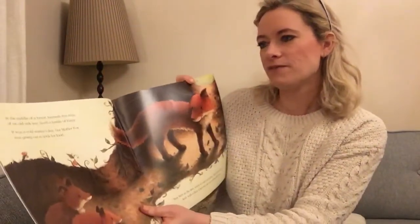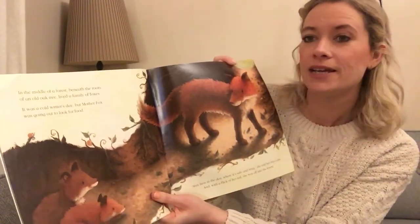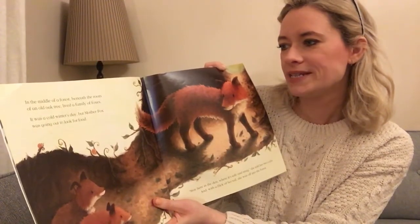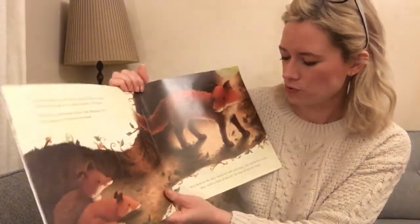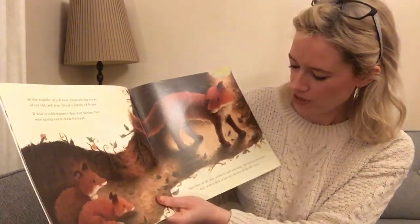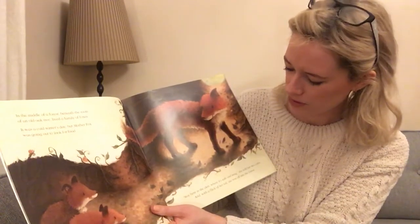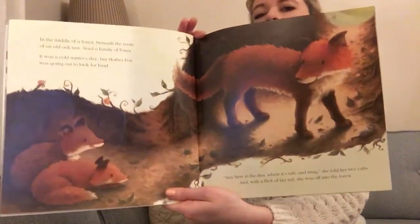In the middle of a forest, beneath the roots of an old oak tree, lived a family of foxes. It was a cold winter's day, but Mother Fox was going out to look for food. "Stay here in the den where it's safe and snug," she told the two cubs, and with a flick of her tail, she was off into the forest.